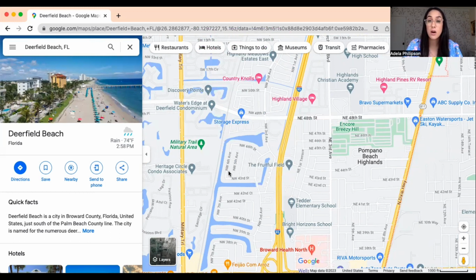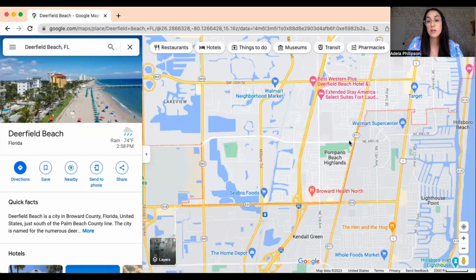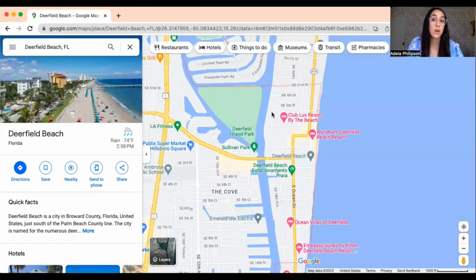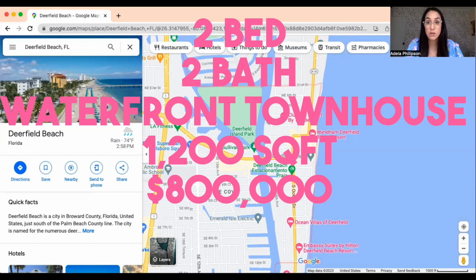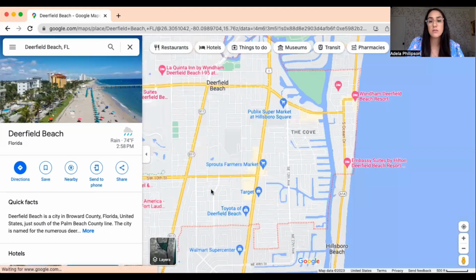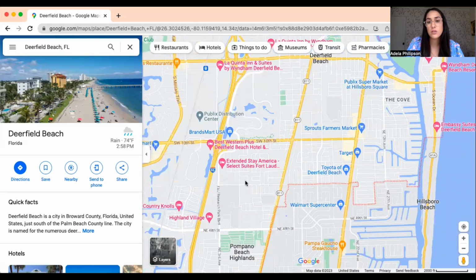So something like that, you could be looking at more like 350,000, and that's a little bit more remodeled. If it needs some work, maybe 280, maybe 300. Or in this case, going to the other side, closer to the cove, right here, there are some townhomes, waterfront properties, which are great. Maybe a 2-bedroom, 2-bath waterfront townhouse for about 800,000. It was about 1,200 square feet when I was looking at that one, and the villa I was referring to was about 1,300 square feet.